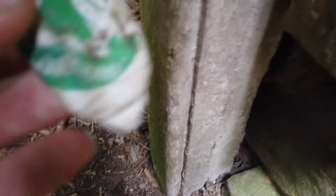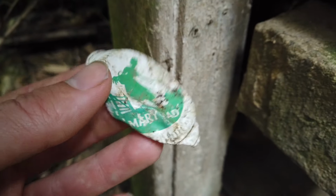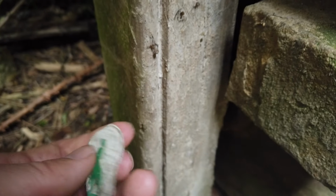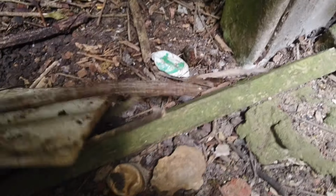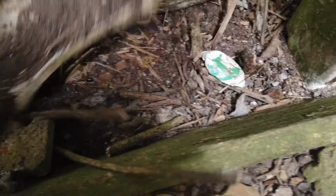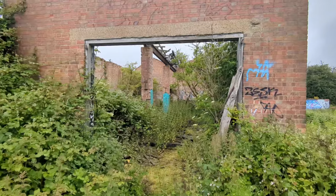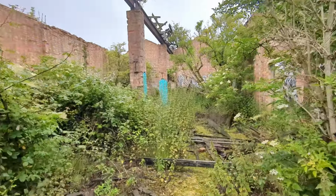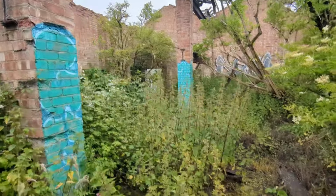Let's see what this is. Mary had... Is that the top of a milk bottle? An old milk bottle? A bigger chunk of, I think, a sink or a toilet. These barns are equally worse for wear. And they date a lot later than the main house.